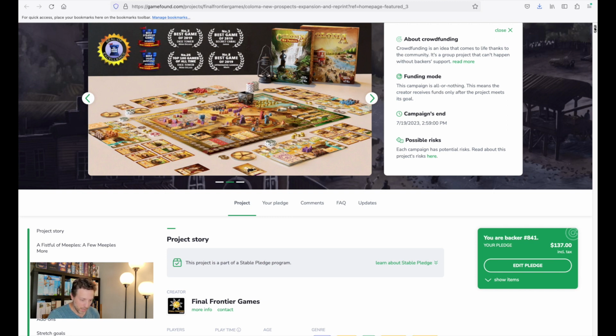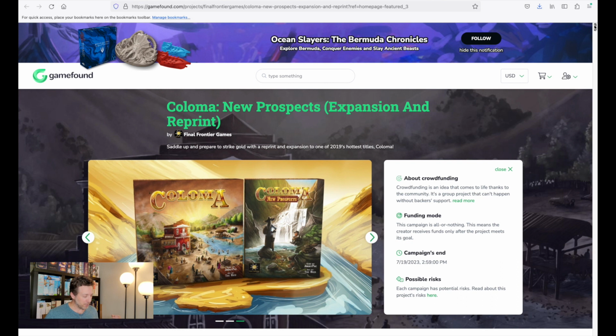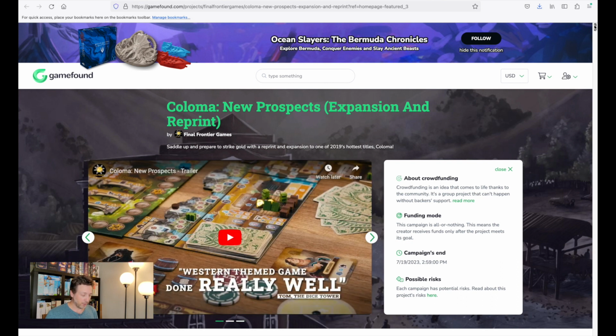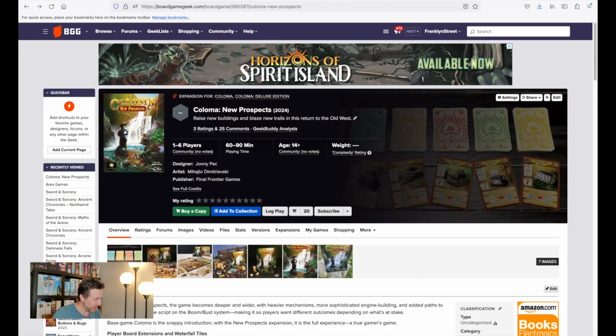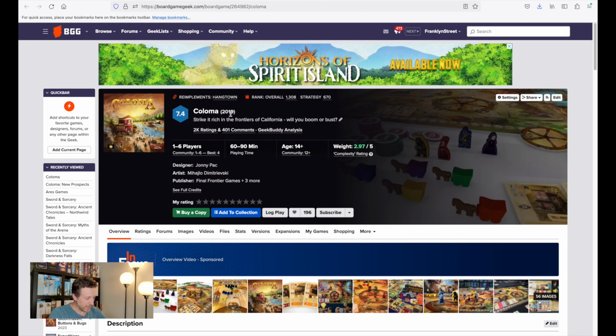Now, Coloma is a game that has existed for a while now. It was first designed by Johnny Pack and released under a different title. It was called Hangtown. And then he redesigned it. In 2019, it came out called Coloma. And this has a 7.4 rating on BGG, if you're just kind of curious about what the rating is. Also, the weight here is 2.97.